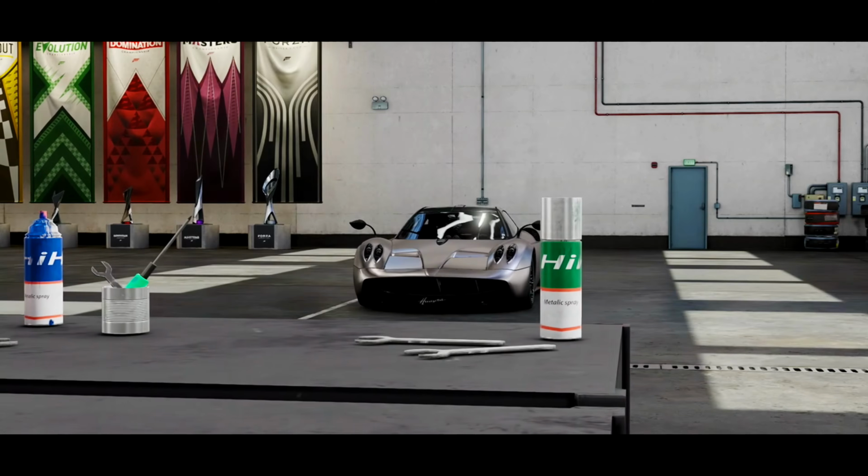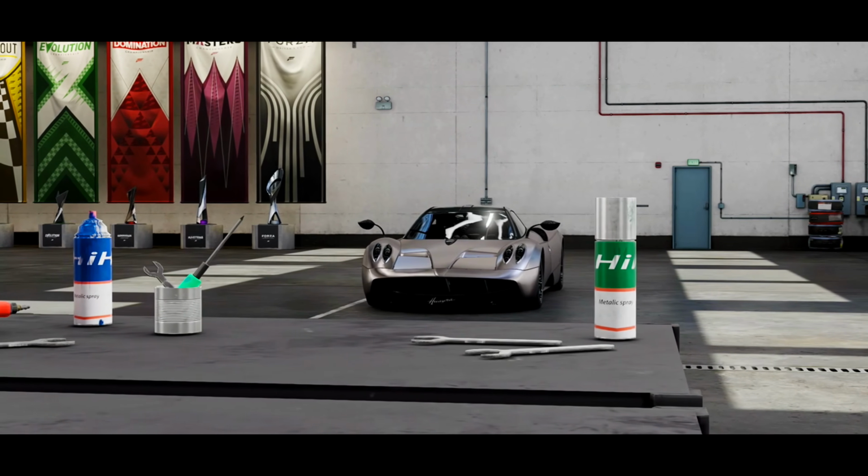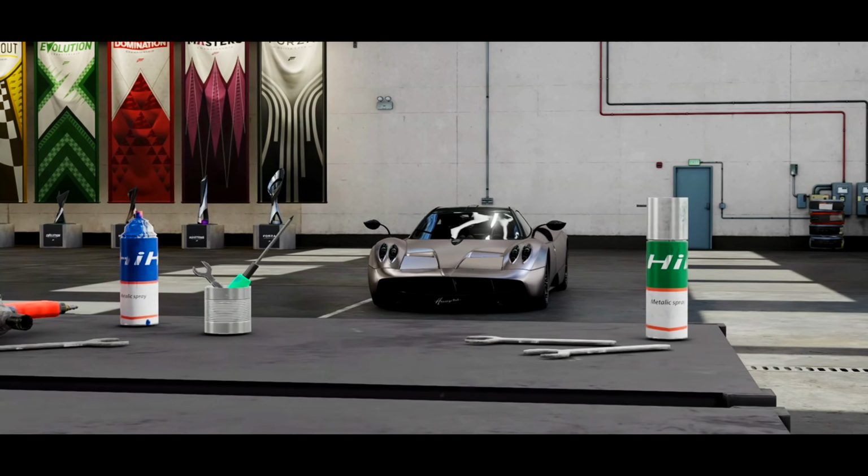As Pagani celebrates the 10-year anniversary of the Huayra, I thought this is a great time to review this legendary car. So let's jump right to it.